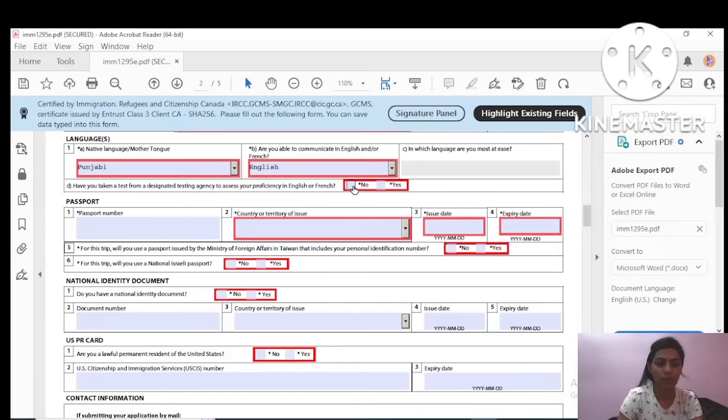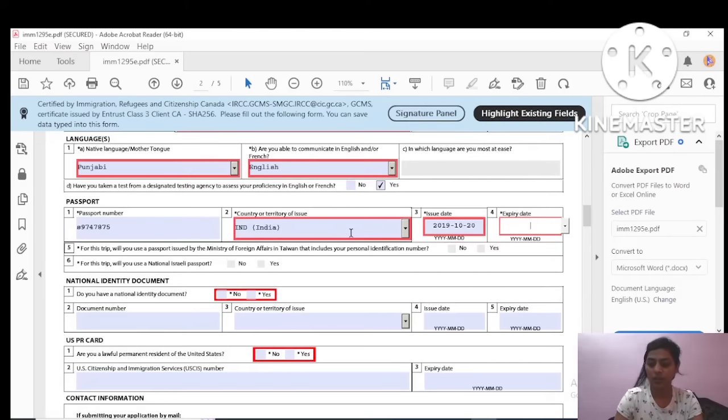Have you taken a test from the designated testing agency? Yes, I did, which was IELTS. My passport number, I might have to fill that out, but I'm just going to put in some numbers for now. Country or territory of issue, India. Issue date 2019. I am just filling out the dates today to show you how to fill out a form and how you can validate and know whether it is right or not.